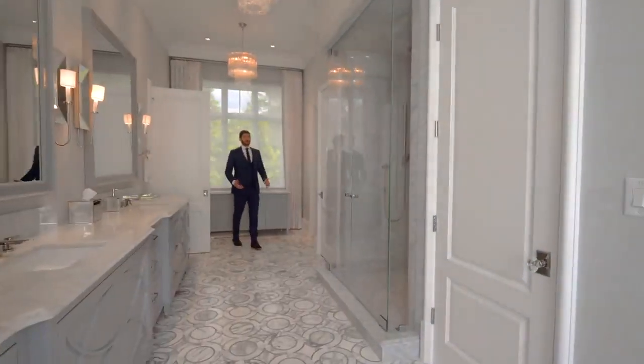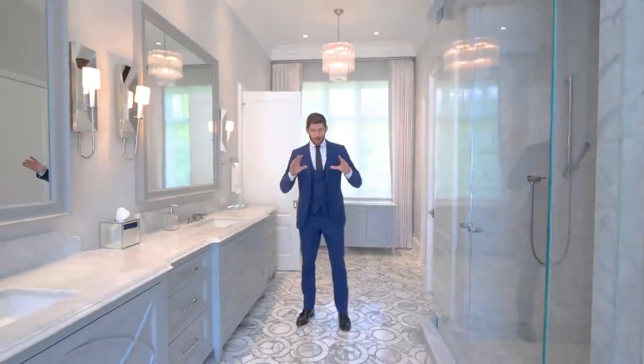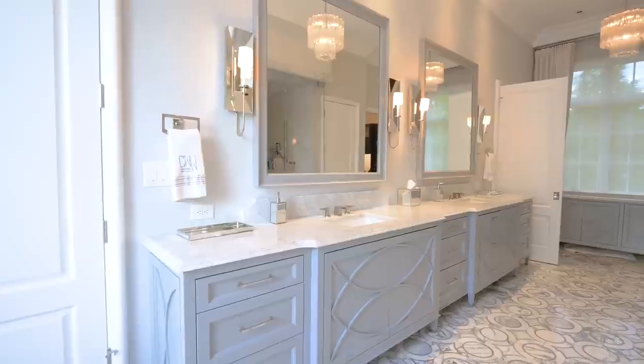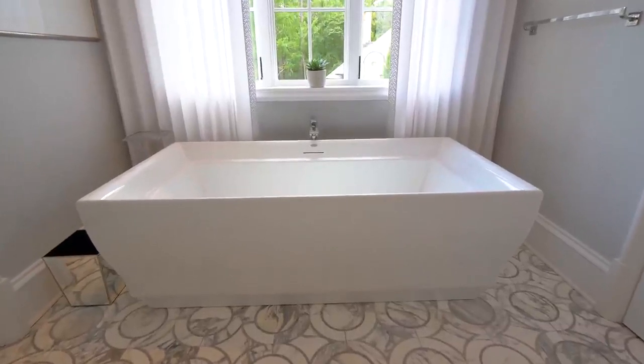Welcome to the primary bathroom, which is one of the largest bathrooms I've ever seen in a mansion. This place is clad in marble on the floors, on the countertop. We have the oversized dual vanity. I don't even think oversized is the proper word. Then from the vanity behind you, we have the Toto soaking tub.